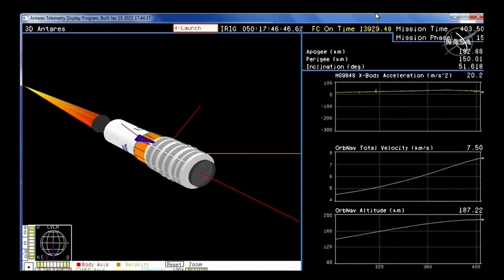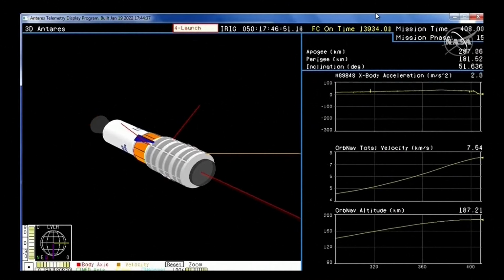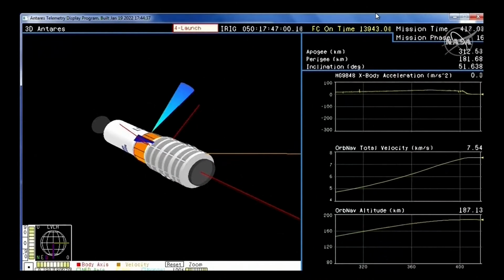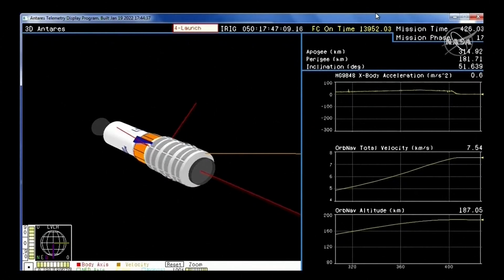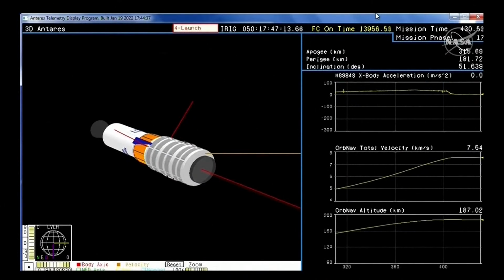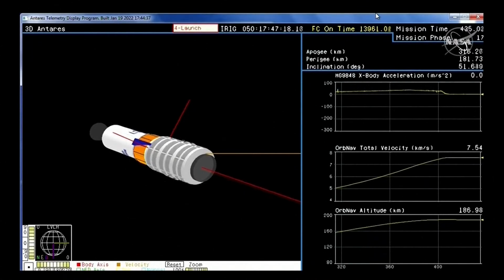Vehicle attitude remains nominal. And we have stage 2 burnout. Stage 2 burnout confirmed. Cygnus has reached the preliminary orbital insertion. The next major event will be Cygnus's separation from the second stage, which will occur at about the 8-minute 51-second mark. Antares is in orbit and will close for roughly 100 seconds prior to payload separation.